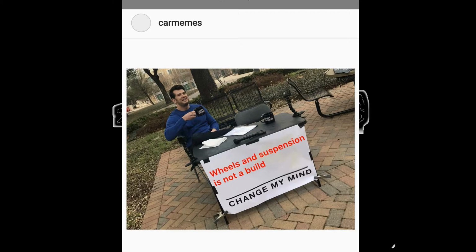It's not a build because you've got to mention the pod filter. Hashtag pimp my ride, hashtag Ritco rides.